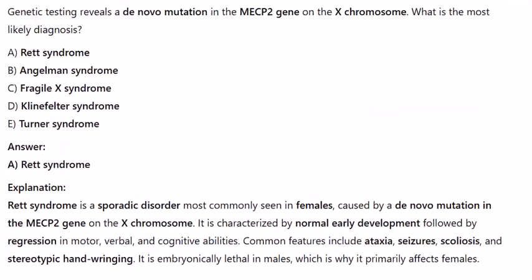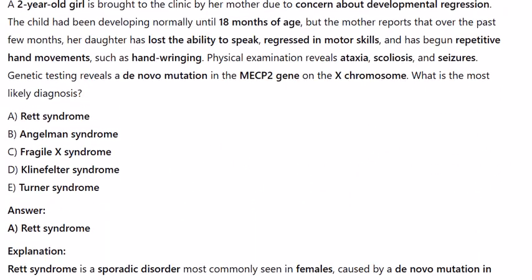Here are two USMLE-style questions focused on Rett syndrome. Question 1. A 2-year-old girl is brought to the clinic by her mother due to concern about developmental regression.